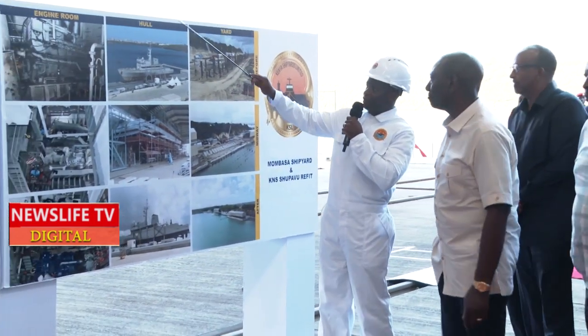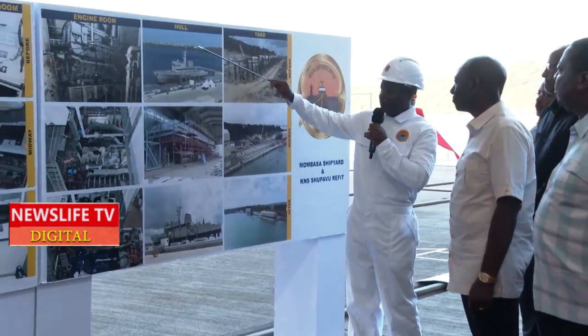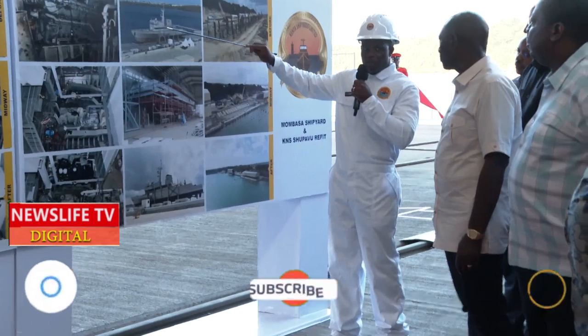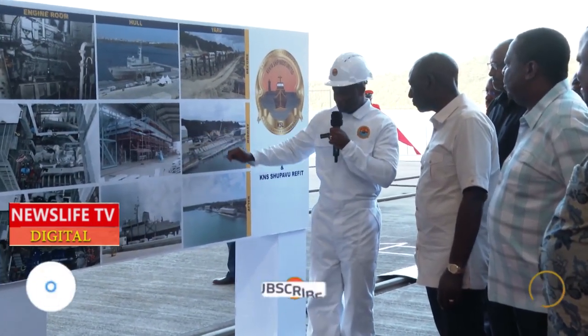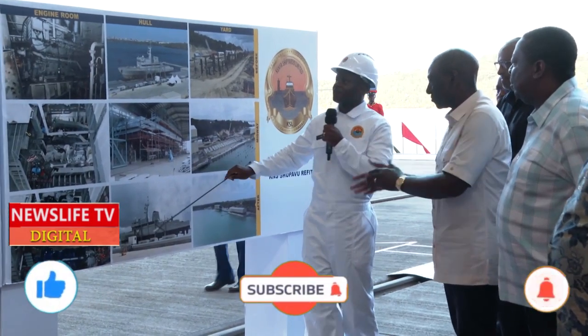Your Excellency, sir, this is the hull of Kenya Navy ship Shupavu. The hull is equivalent to a body of a car. This is the hull before the refit, during the refit, and after the refit.